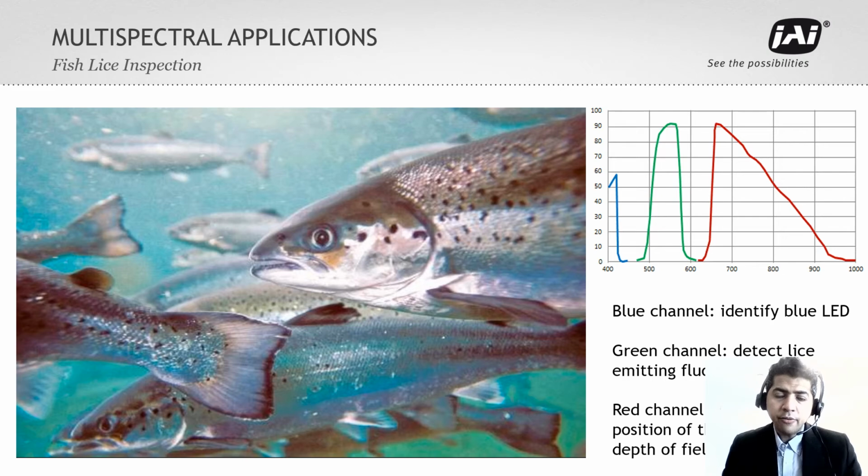And we see that the number of fish farms is growing due to the growing demand for seafood. But at the same time, we see that the density of fish per farm is increasing. This overpopulation, if we can call it that, leads to several issues and challenges. One of the issues is that the fish get the fish lice problem.